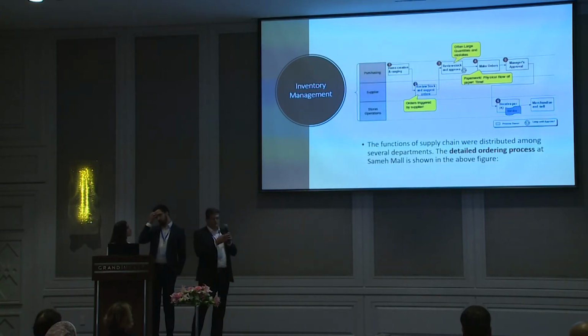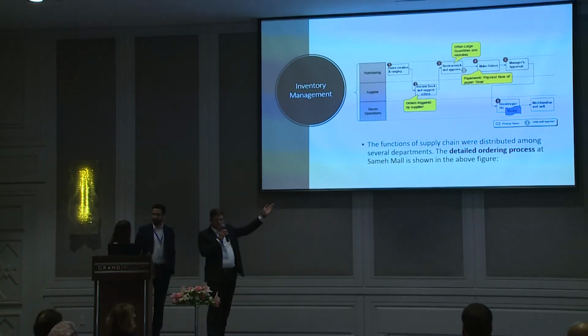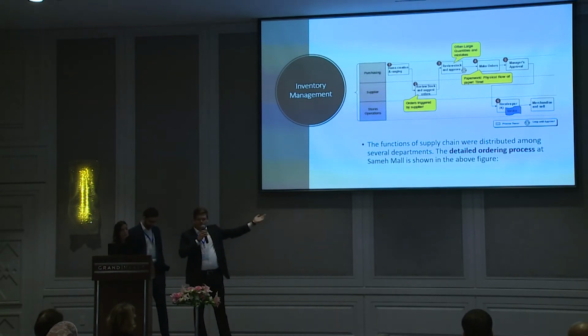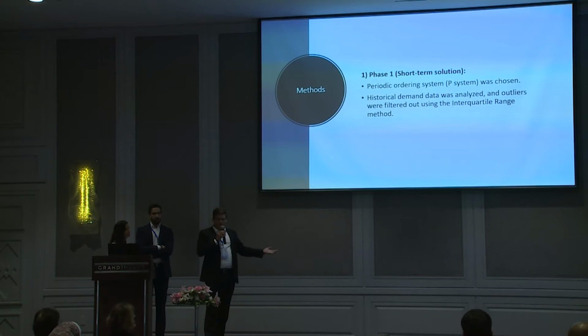Okay, now this is the flow chart for the initial case before optimizing. As you can see, there is no supply chain department. The orders were triggered by the suppliers themselves, and this caused large quantities and other mistakes, and there was a lot of paperwork, and this slowed down the ordering operation. Okay, so therefore we decided to streamline the inventory management in two phases, phase 1 and phase 2.